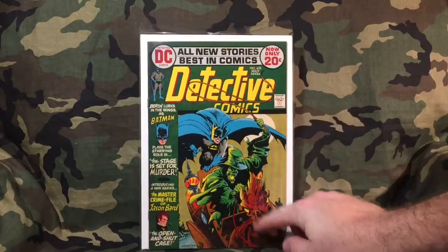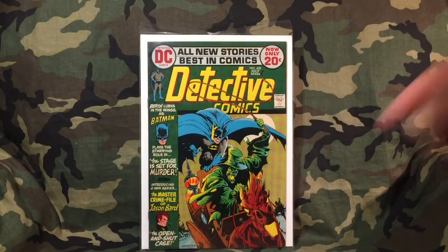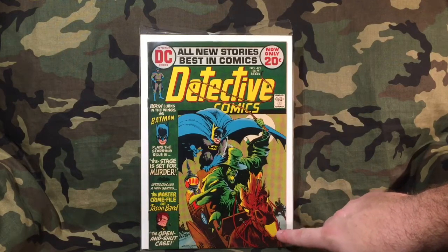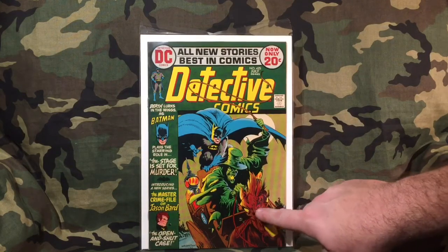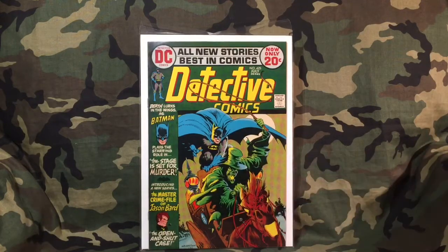I love this cover. I saw it in an antique store, and I was like, man, this one's a little too rough, but I really like this cover. So this is Detective Comics 425. I paid like $8.50 for this one, and it's a Bernie Wrightson cover. I just love this. The fire almost coming out of the horse's mouth, and the eyes, and it's so eerie and spooky. It's just a really good feel to it.